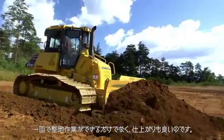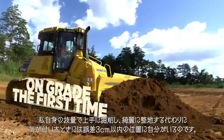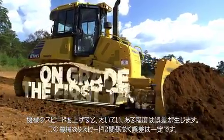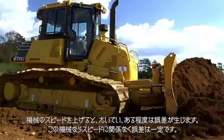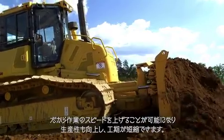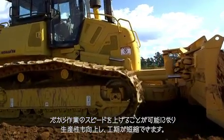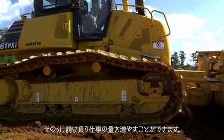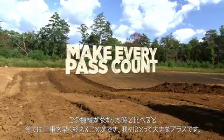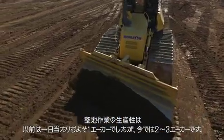Not only do I have the ability to put it on grade the first time, it looks nice when I get done, rather than me making a pass, thinking I'm good, getting it all cleaned up and realizing that I'm 1/10 high. Most of the time when we step our speed up, we bring in the amount of error. With this machine being accurate to 1/10 at pretty much any speed you run it, that's given my customer the ability to speed up his process of production, resulting in a job being completed quicker and allowing him to bid on more jobs and get work done faster. That was huge for us, how fast we could get a job done. Our finished gradings went from roughly about 1 acre to 2 to 3 acres a day.